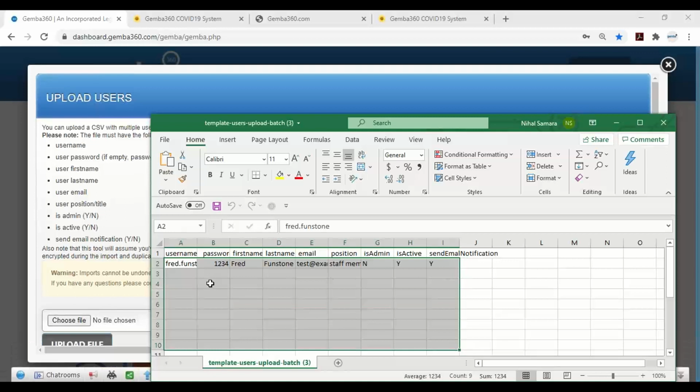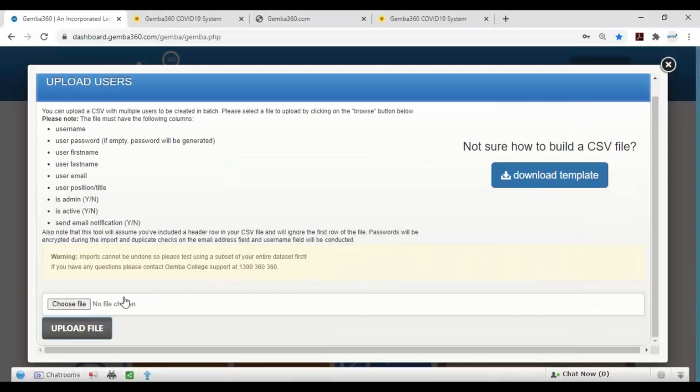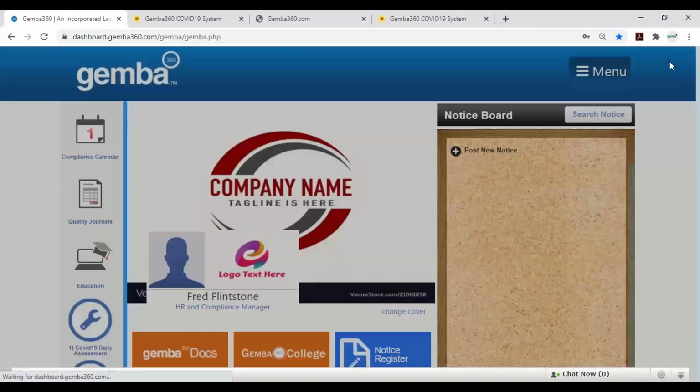Once I complete this, it's as simple as going, okay, I'm going to add Barney. I'm going to add Dino. I'm going to complete his password that I want to have as part of this. 123 etc. I can complete this. Once I complete this, then I can simply upload this into this form, and it will automatically set them up as users, and it will automatically send them welcome emails.